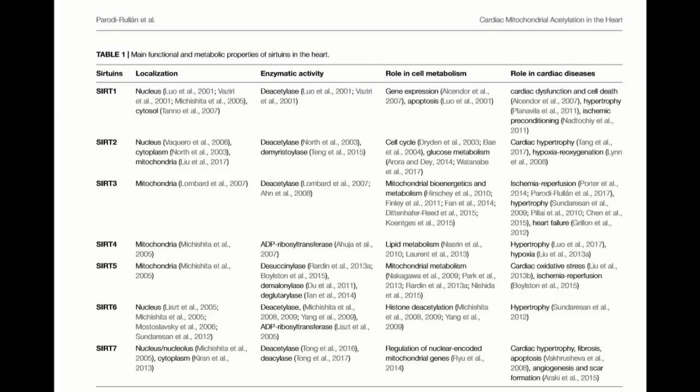In mammals, there are a total of 7 sirtuin genes, sometimes called SIRT for short, and all are NAD dependent, and they're located in different parts of the cell. SIRT 1, 6, and 7 are the main nuclear ones, whereas SIRT 2 is found both in the nucleus and the cytoplasm, and SIRT 3, 4, and 5 are found in the mitochondria and responsible for protein acylation. Now, SIRT 3 appears to be the main regulator of mitochondrial metabolism and function.